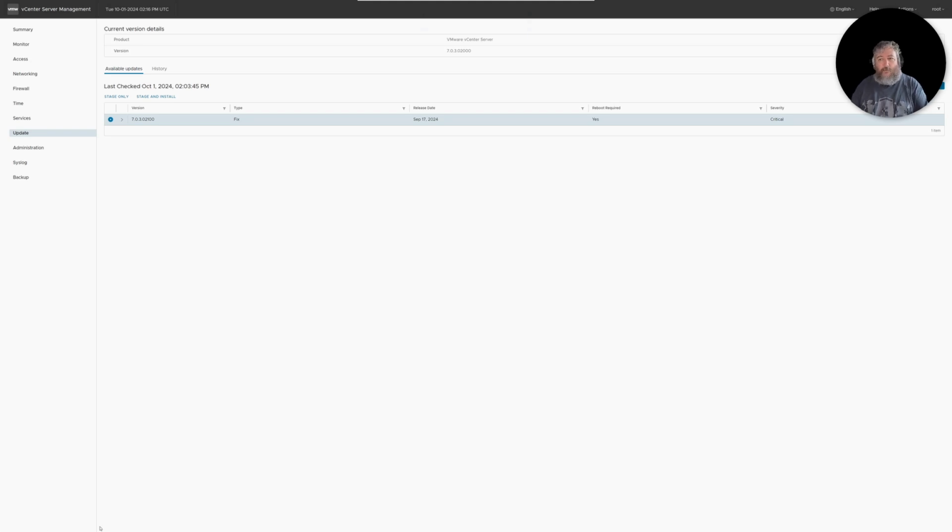So again, belts and braces, we've already applied a snapshot to the server should things go terribly wrong. We have already advised our colleagues who also do basic administration that vCenter Server 7 will be down slightly for maintenance while we apply this patch. That includes me as well.